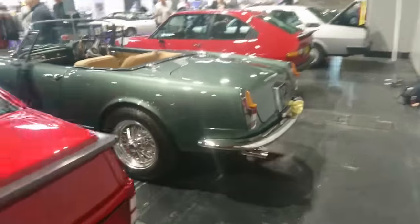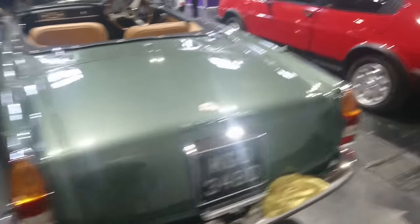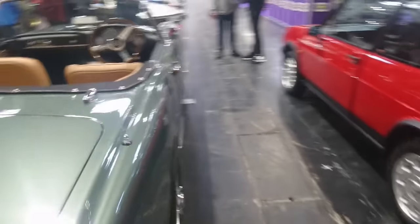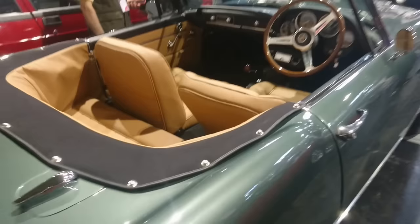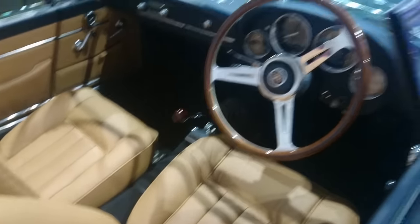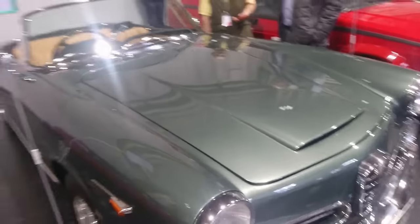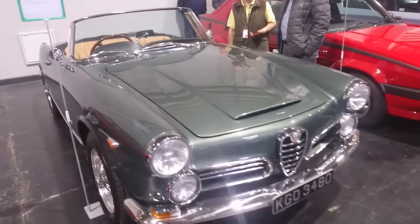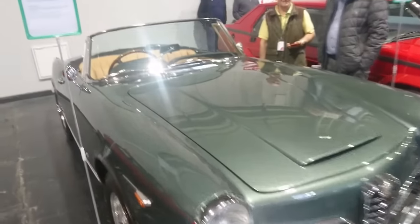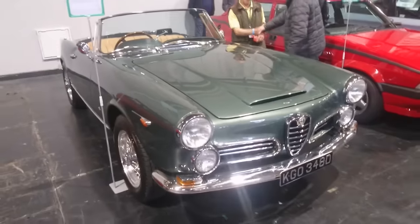A bit older this time, 66 Alfa Romeo 2600. And we have a biscuit leather interior, which is very nice actually. This is like a fantastic car. That is beautiful. Wow. So what year did this just continue? 68, about to 66, it's quite a late one. I love the colour of that.